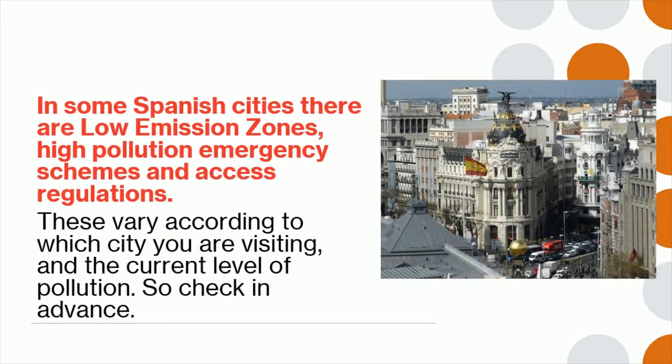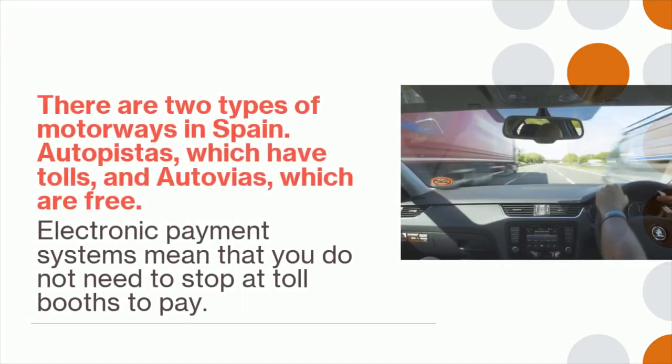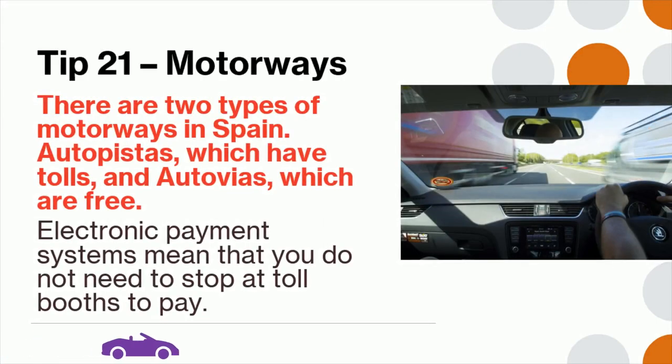Tip 20. In some Spanish cities there are low emission zones, high pollution emergency schemes and access regulations. These vary according to which city you are visiting, and the current level of pollution. So check in advance. Tip 21. There are two types of motorways in Spain. Autopistas, which have tolls, and autovías, which are free. Electronic payment systems mean that you do not need to stop at toll booths to pay.